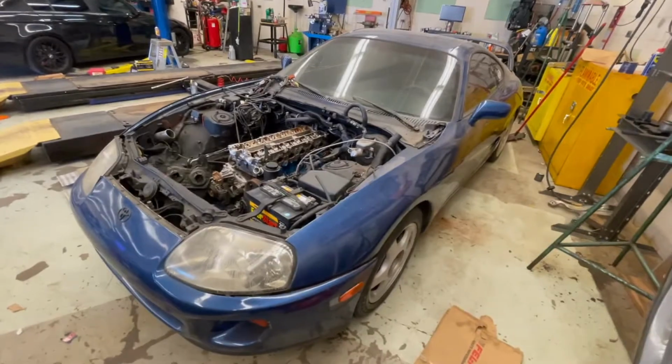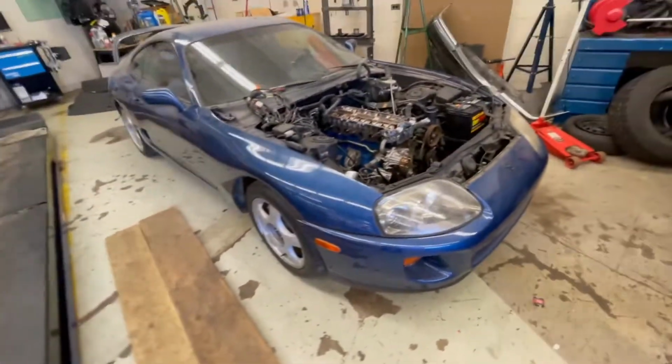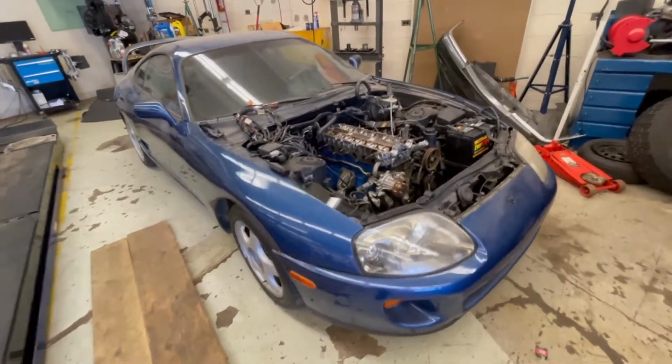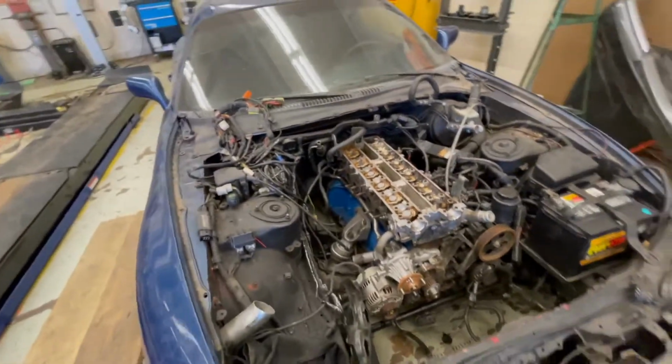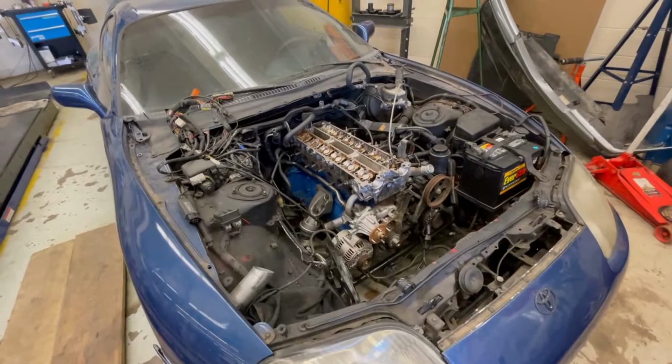But yeah, this is my Supra. Please stay tuned for more videos. I'm going to be ripping this engine apart. I got a new engine ready to go with some refreshed rings in there. The cylinders have been honed out. Got new bearings in there, just factory bearings, but they're new. It's all refreshed.